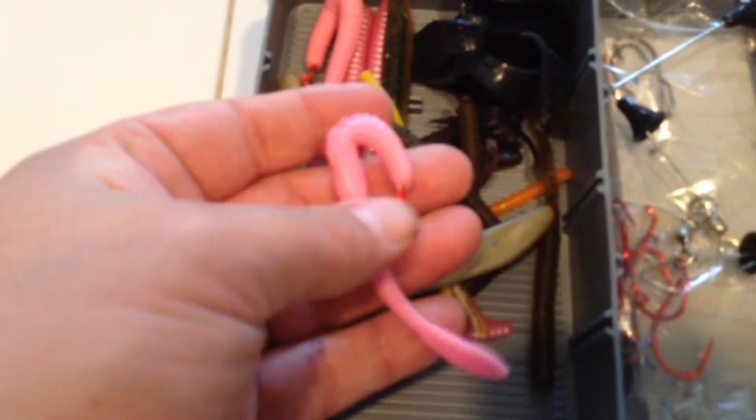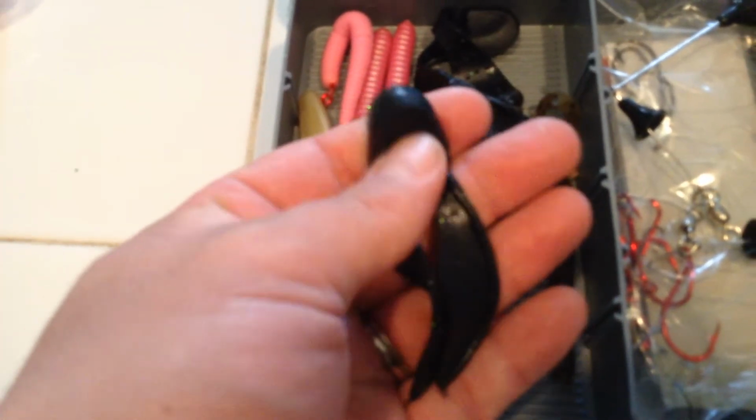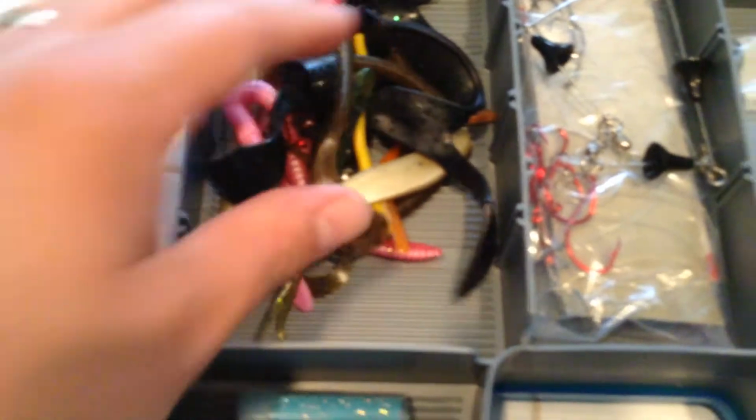All right, so this is kind of your assortment of nasty, ooey gooey stuff here. Got a couple steelhead worms with steelhead hooks raring to go. These little guys are for bass. These are little plastic baits that simulate frogs and salamanders. Bass like those, and then just kind of your generic sparkly worms that bass like as well.